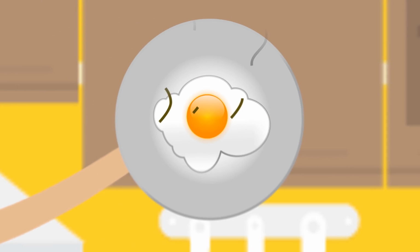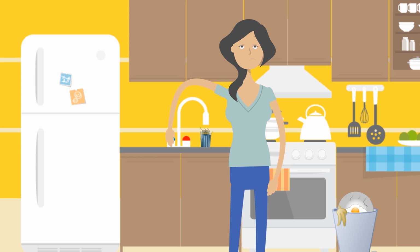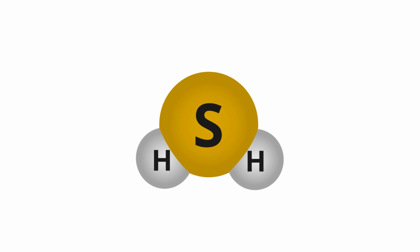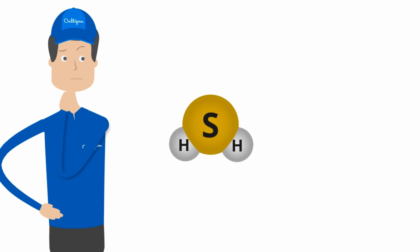You don't want the smell of rotten eggs in your kitchen or in your water. Let's learn more. The source of a rotten egg smell is usually the same, hydrogen sulfide, a colorless gas with that characteristic smell. But the cause of hydrogen sulfide can vary widely.